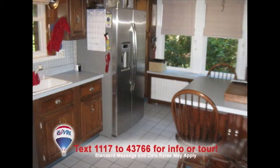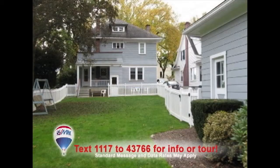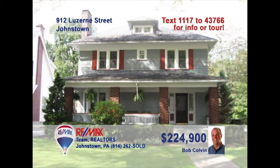Oak cabinets and tile backsplash are just some of the features in this dream eat-in kitchen. There's an elegant dining room and a 2-car detached garage out back. A buyer agent is ready to show you more.